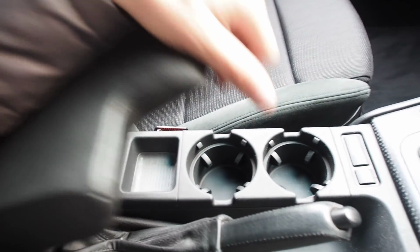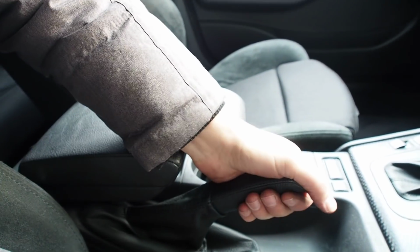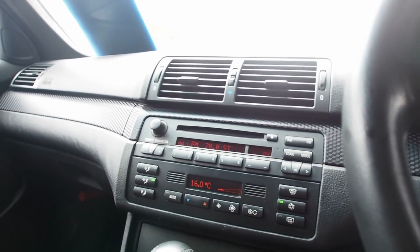Engine seems happy. You get cup holders, and this, something I don't really like that much. It kind of gets in the way of where I want to put my arm when I'm using the e-brake, but then again, I don't use the e-brake while driving, and so I can deal with it.